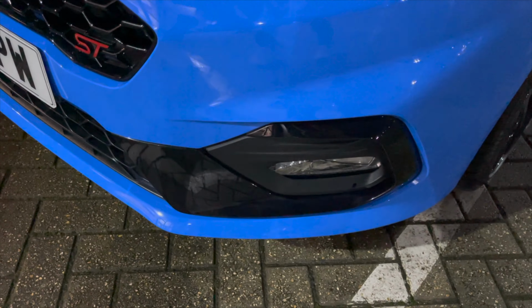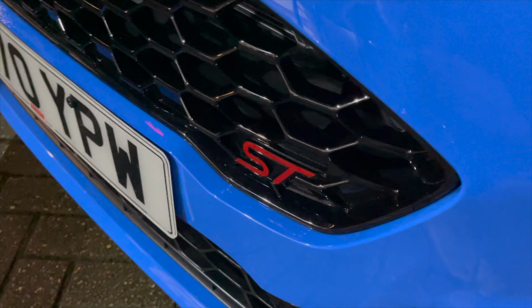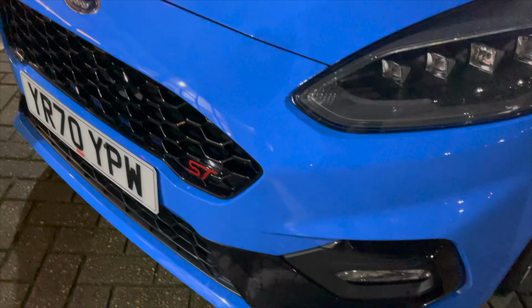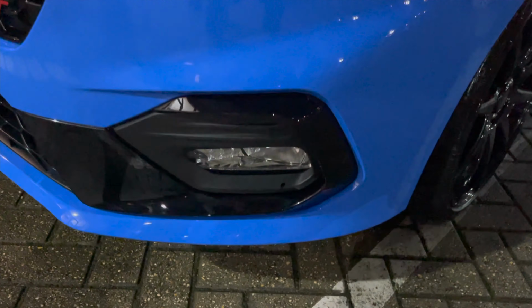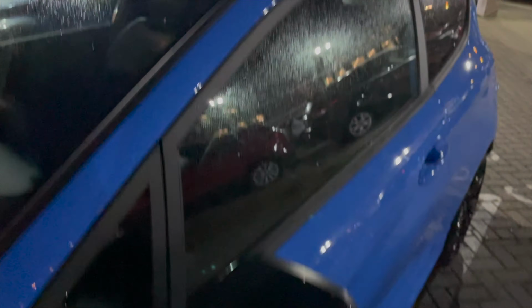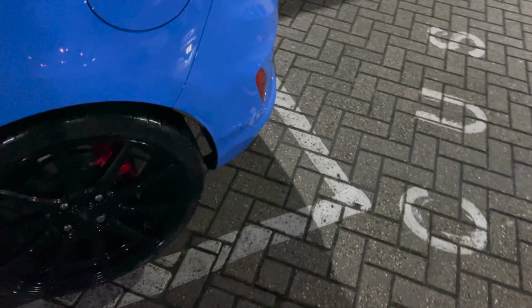A lot of black detailing around the car, on the front of the car, even on the badge surrounds on the ST logo. You've got this new paint colour, which I believe is just called Azura blue. Looks very similar to what you get on the Focus RS.